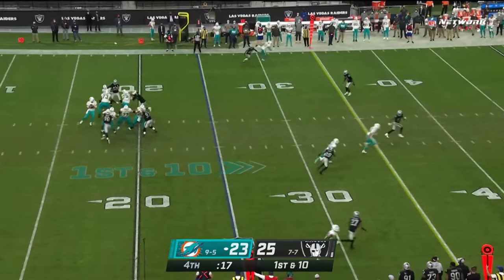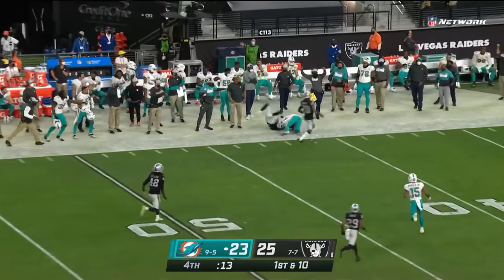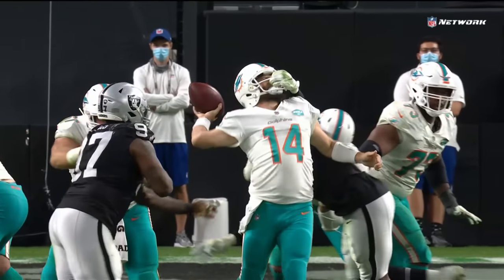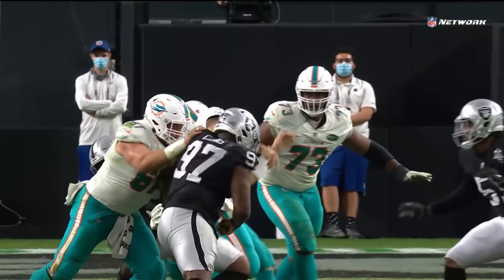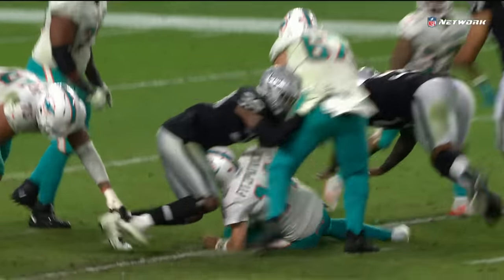See if Fitzpatrick can pull a trick out. He got hit as he lofted it up. Blown coverage! They got a hold of the face mask, and Fitzpatrick somehow got the ball off. This is unbelievable what we just saw.